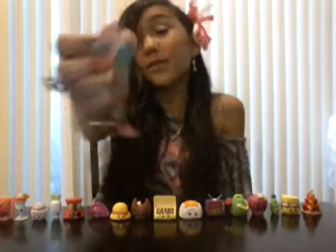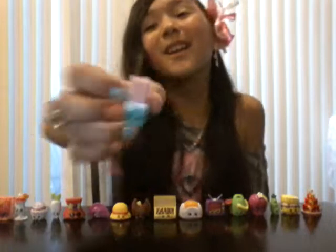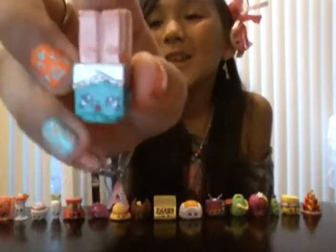Oh my goodness, it's Wanda Wafer. I never seen this Wanda Wafer. She looks so different. I like the pink one. Wanda Wafer.